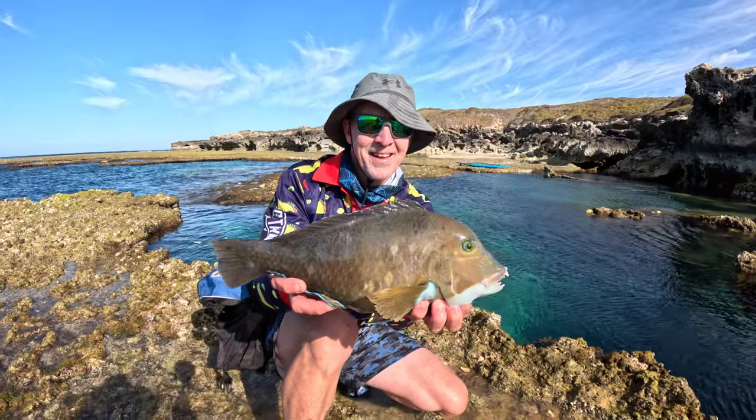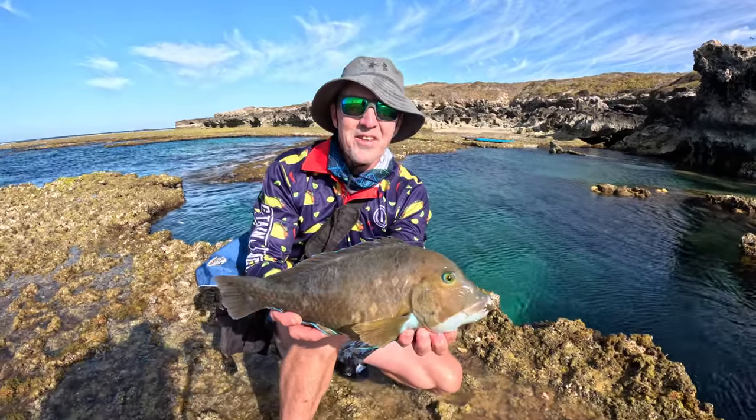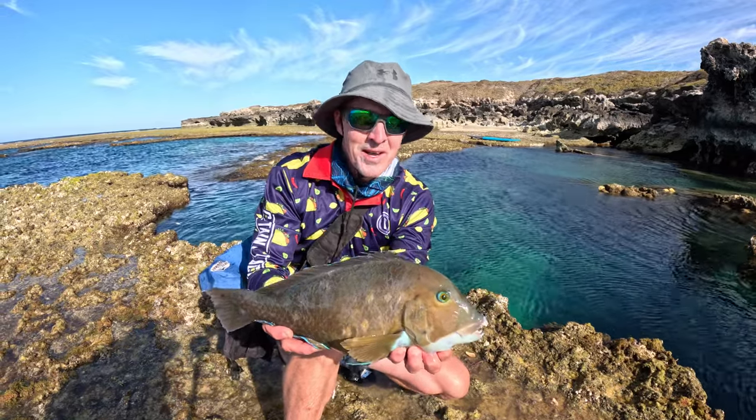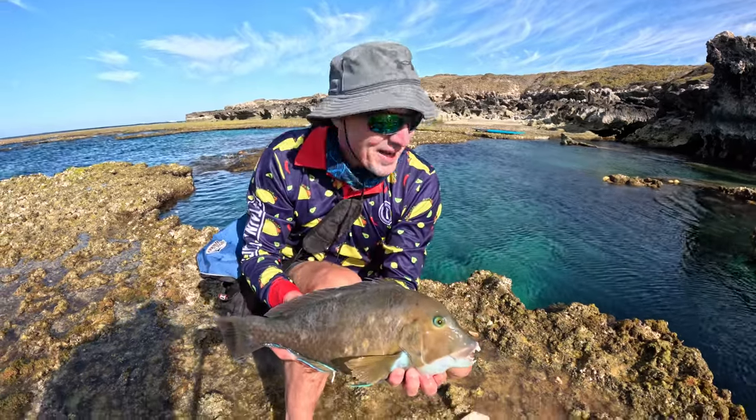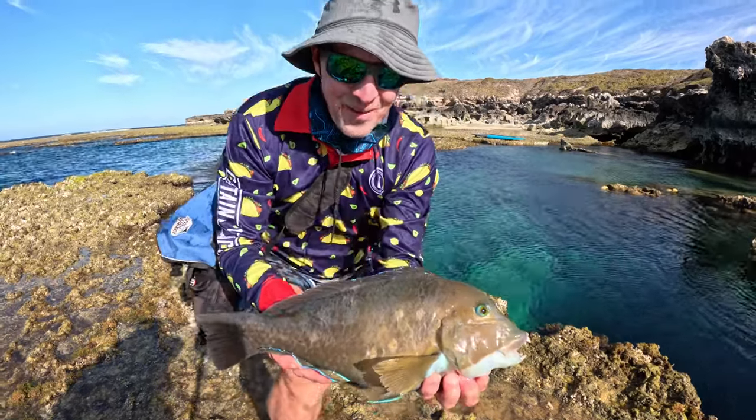I'm going to put him back in because I actually haven't got a ruler, so rather than take the risk. Actually, I don't think there's even a size limit on these anymore. No, not anymore. But he's probably a little bit under, so I'm going to put him back. I actually saw a bigger one in there, so I'm going to put this guy back.